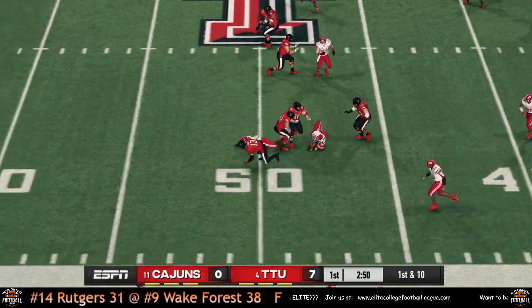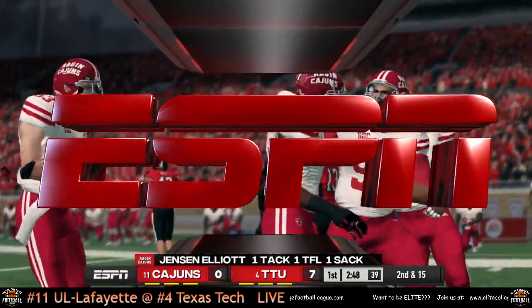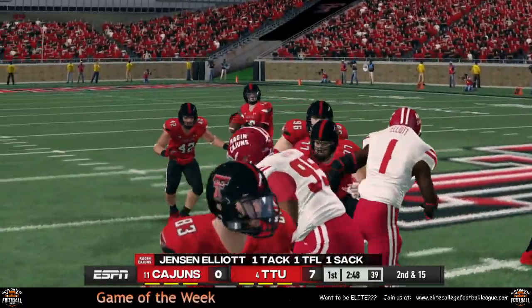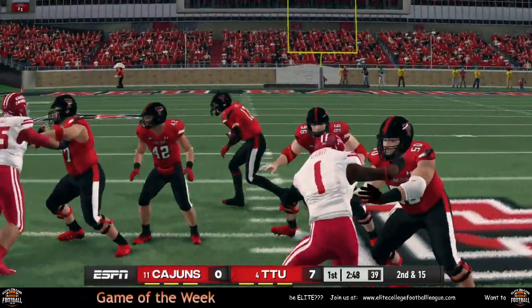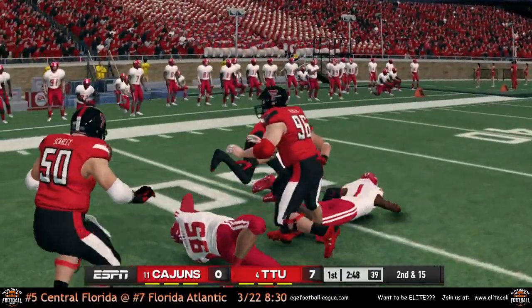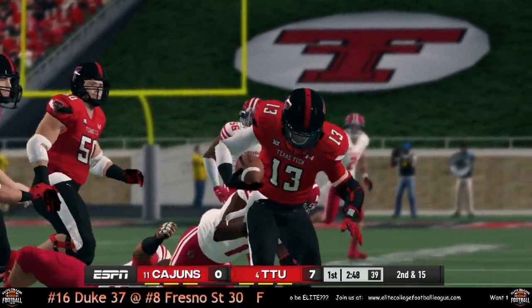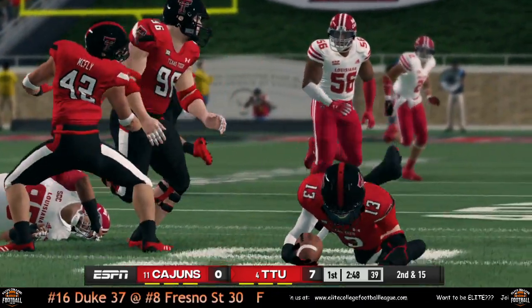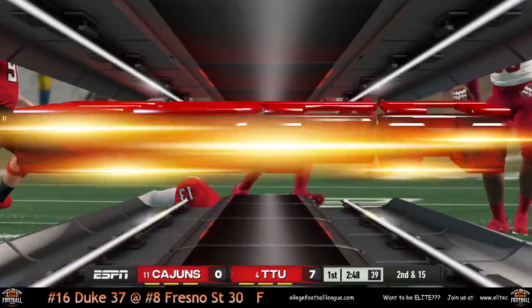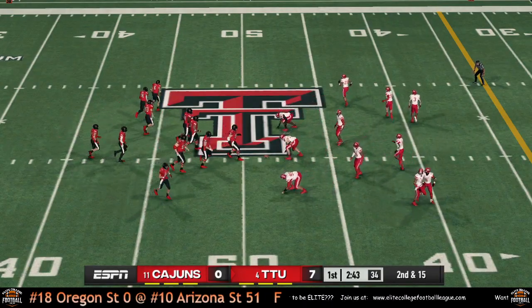He tries to buy some time, and they got him. Coaches don't like it when their quarterback gets hit like that. Don't be surprised to see the old coach get on his lineman to protect the quarterback a little bit better. It's second and 15. Ball on the 49.